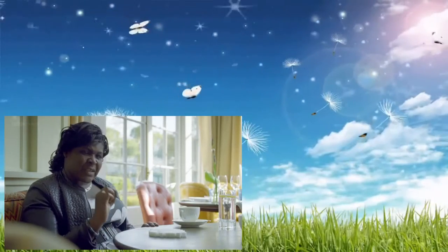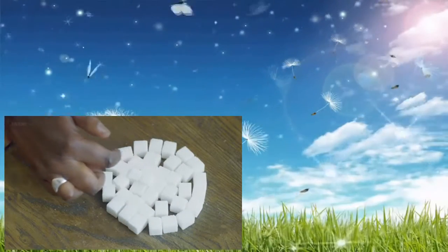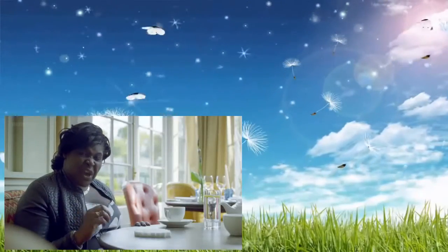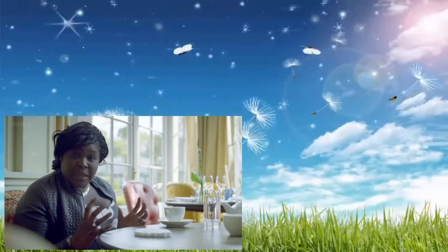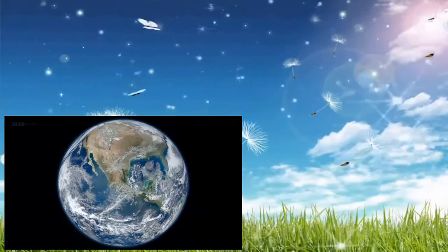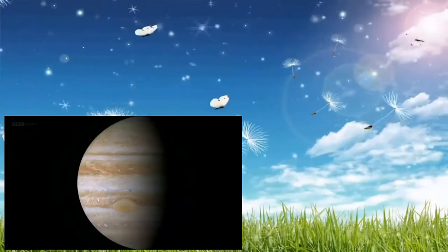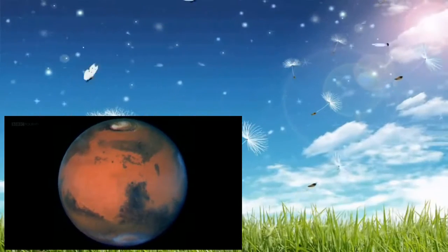Now let's say I do the same thing, but this time pole to pole. By the time I get back to the beginning, I would have actually walked around 130 kilometres less. That's because the Earth isn't a perfect sphere. It's actually a bit fatter in the middle. And it's not just Earth. Most of the planets in our solar system also have a bulge around the equator.